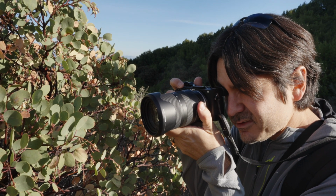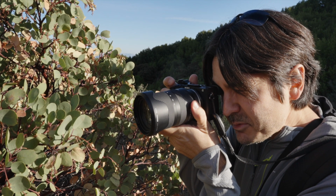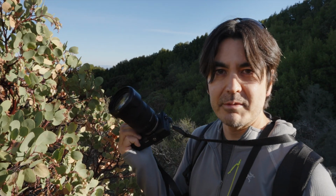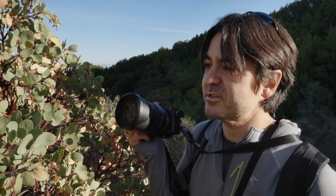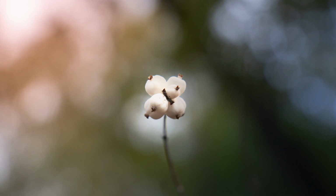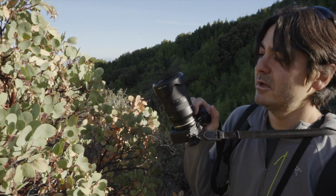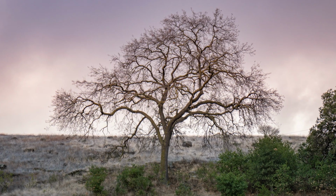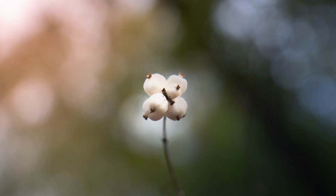So something cool about this lens is the minimum focus distance is really close. So despite not being a macro lens, you could actually get pretty macro-y shots. I mean, look at this, I'm like that close and I'm getting shots. So very diverse lens. 17mm wide landscapes up to mid-range telephoto at 70mm and then macro-y stuff.